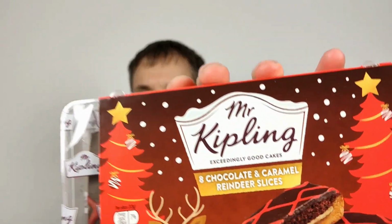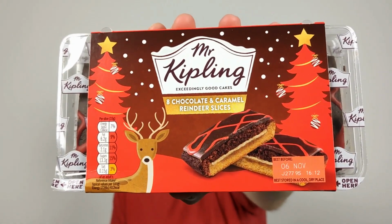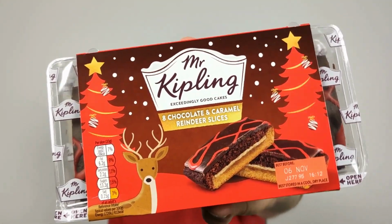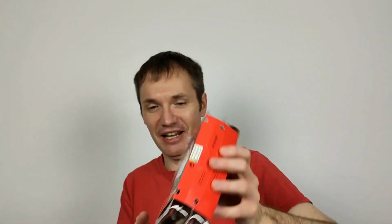So you can't deny that is definitely a Christmas limited edition one, but it was obviously around in October, probably end of October, beginning of November, judging by the sell-by date. So crazy. It looks very nice. I think I quite like it. I don't know why they're reindeer slices. I assume there's no reindeer in it. I guess it's just the design. Maybe the design on the top is meant to look like reindeer antlers, but it doesn't in any way, shape, or form, so I really don't know what's going on there. A tenuous link, I think you'd say. But there we are.